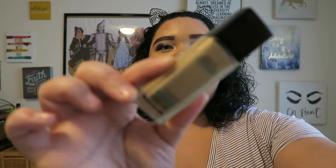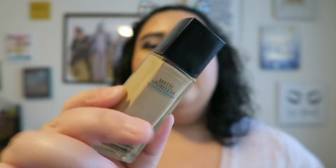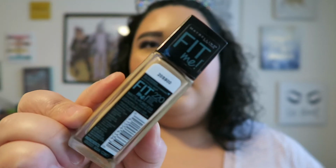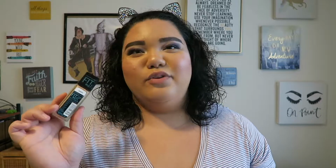Here's what this looks like if you guys have never seen the Maybelline foundation before. Just the matte and poreless. And like I said, this is the Fit Me from Maybelline, and I will always make sure I have one of these foundations in my collection at all times, because I know whenever I'm stuck, whenever I don't know what foundation I want to use, I just naturally gravitate towards this one. It's really, really good and super affordable.